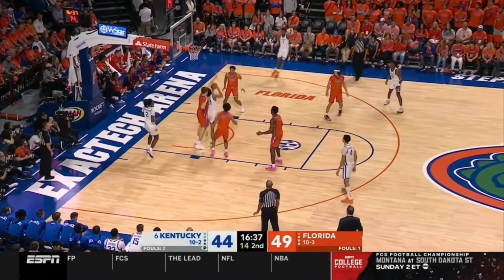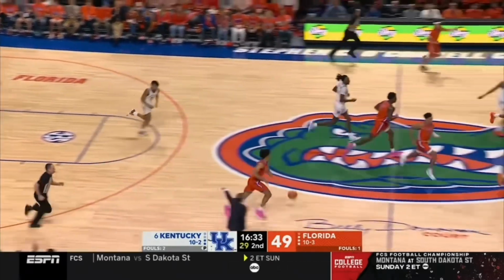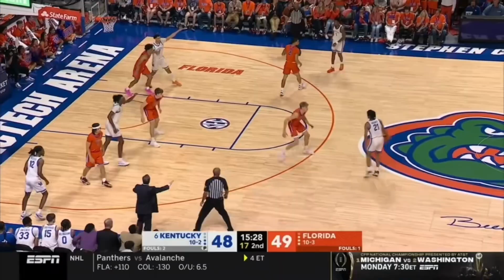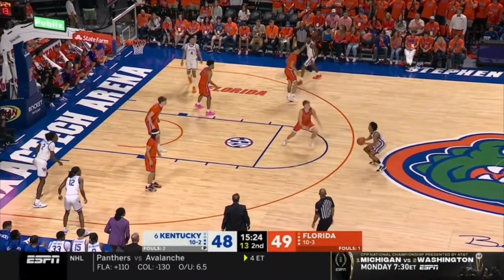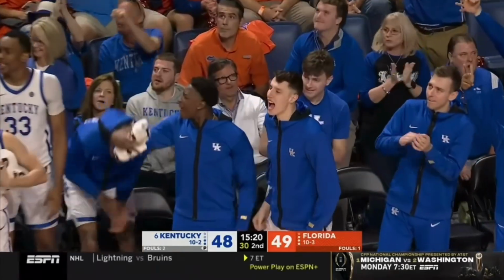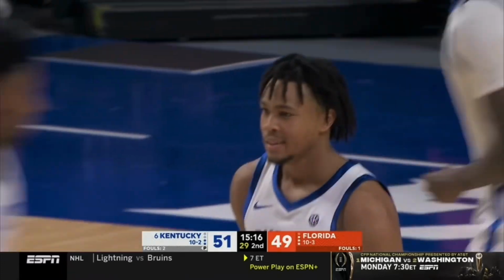Wagner trying to shake, pulling, gets inside, scoops it up and in. Oh, what a great drive by Wagner. A better job of handling this Florida defense. A really good job. If you can get one-on-one in the post with Mitchell and a small guard, that's the way Kentucky wants to play. How about DJ Wagner with the step back 3, and Kentucky's got the lead.